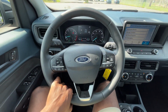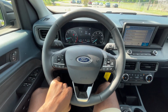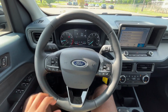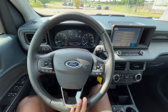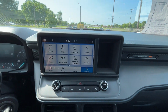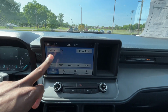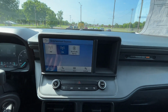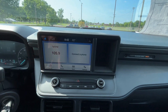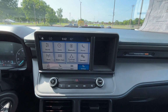So I like that we get this ActiveX-wrapped steering wheel here. Feels super nice, and these tend not to wear as easily as real leather. So I like that they did that. But over here to the radio, we do get our AM, FM, as well as Bluetooth audio. And then we have wired CarPlay compatibility.